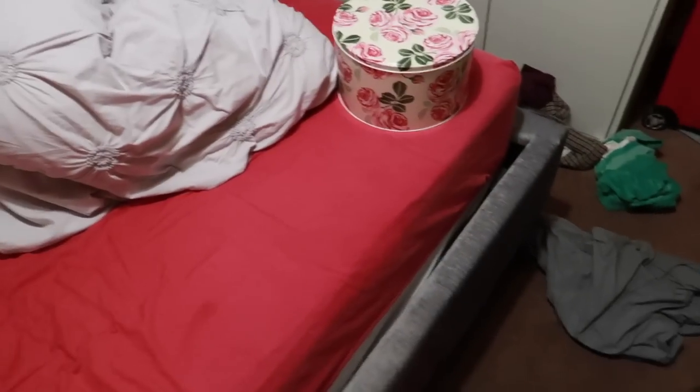These are my new slippers that my mum got me as well, aren't they? So slay. They're actually really ugly, but I actually love them. They're giving off Scandi. Do we not think? It's giving Scandi. This is my bed. My bedding, why is it coming up? I literally, guys, you probably think I'm a slob. Maybe I am a slob. I don't know. This is my bed.